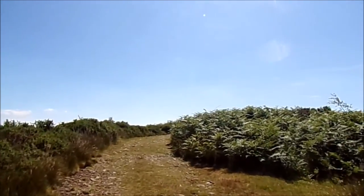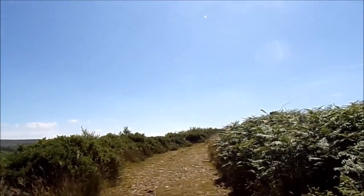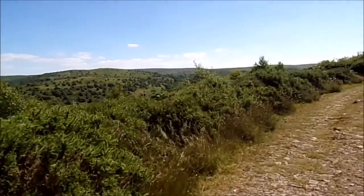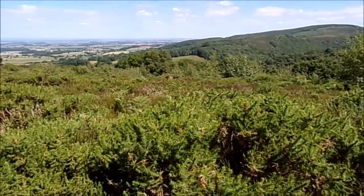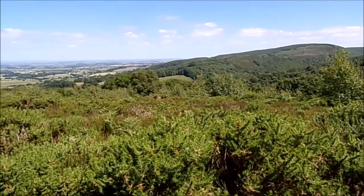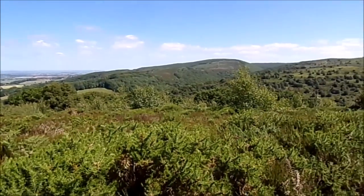In a minute I've got to turn off, I just got to remember where. Look at it, isn't it gorgeous? The heather's looking a bit greener now. It's not looking so dead and brown. It's coming alive, everyone, the heather.